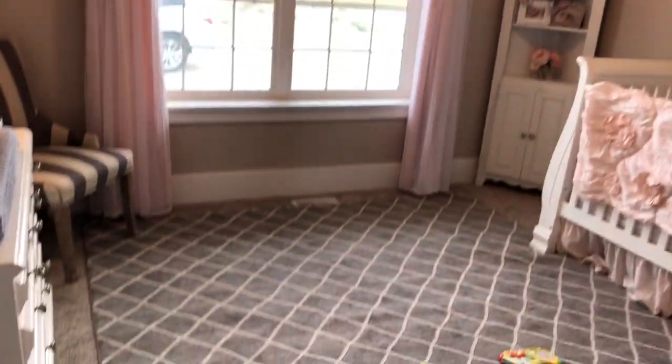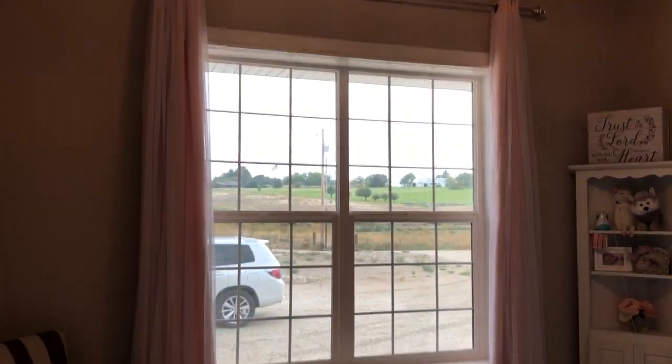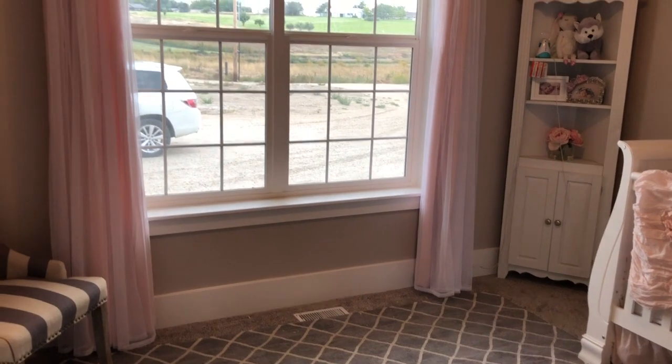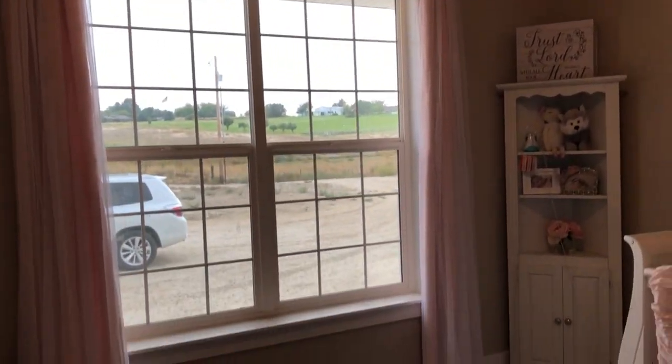Hi, son. All right, friends, we are over here in the other kids' room. This is Megan's room. And I love these curtains. I just got these on Wayfair. And they're kind of like a double-sided curtain. So there's like a satin in the back and just a sheer panel in the front. And I love it. I love the size of these windows too.